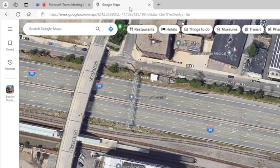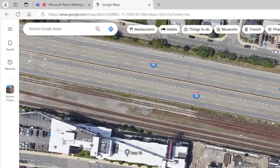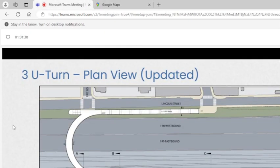But that's something to be determined as the West Station and track alignments advance. We don't really use the term finalized. If that is the case, we would definitely modify this concept accordingly and show what those changes could be. So I just wanted to let everybody know that. Thank you.